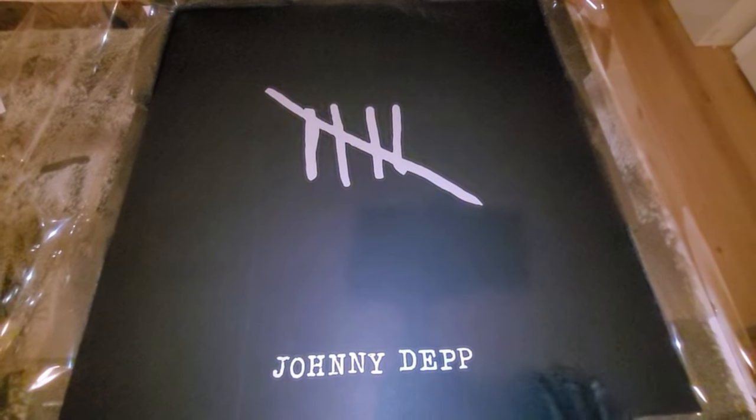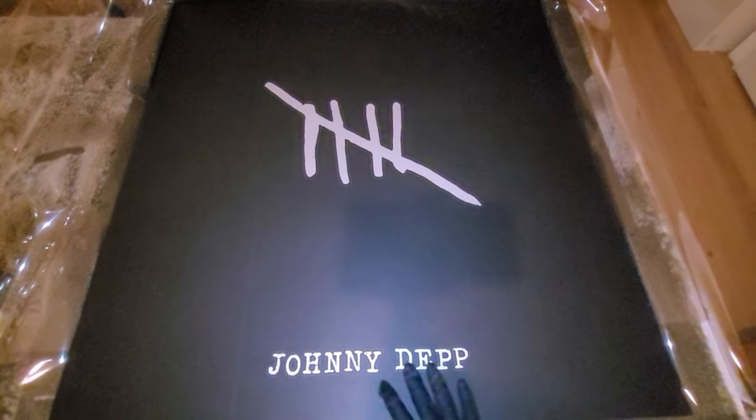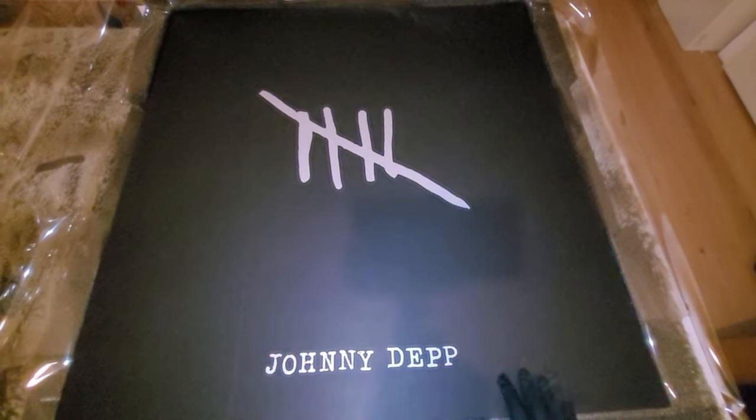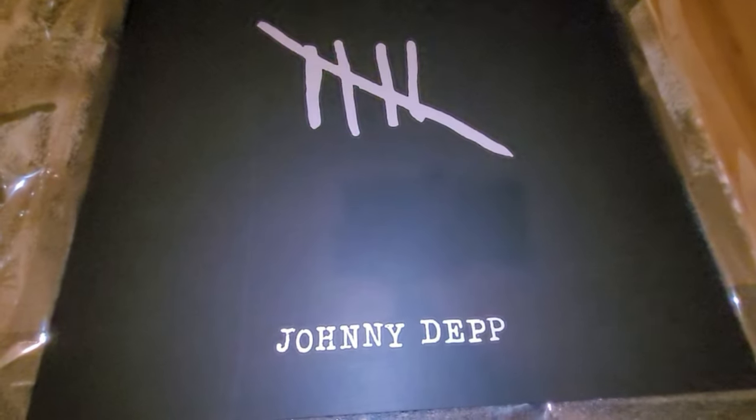It was upside down in the package, so now I turned it around, and this is the front of the portfolio map. So this is the moment, let's open it up.